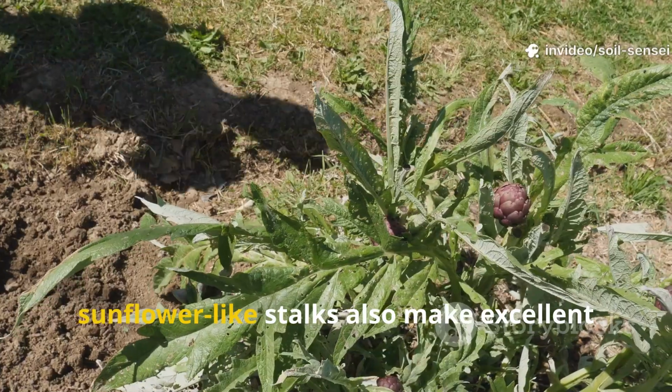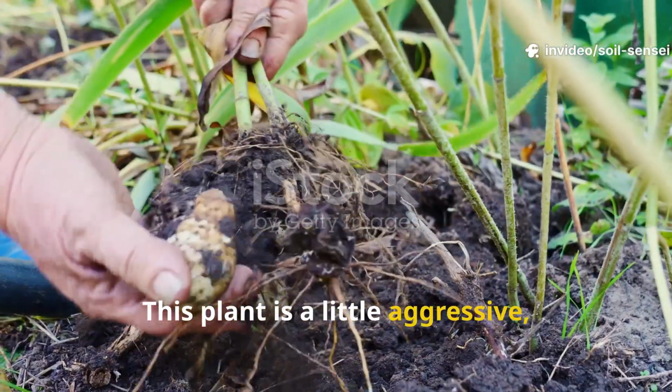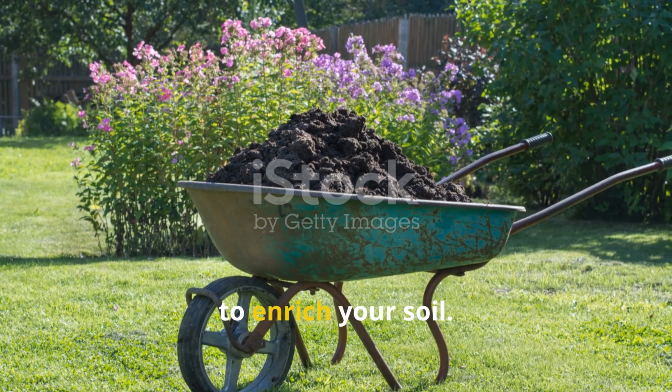The tall, sunflower-like stalks also make excellent chop-and-drop mulch. This plant is a little aggressive, so give it space where it can spread without taking over your main beds. Done right, it becomes a renewable source of biomass to enrich your soil.